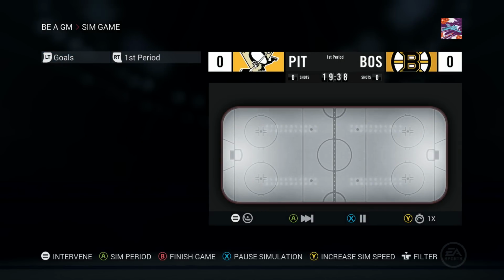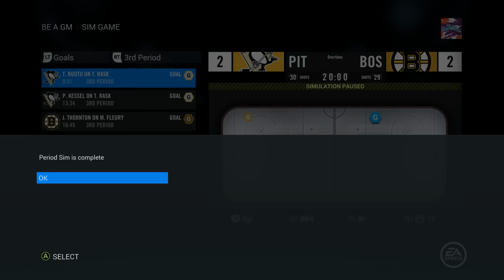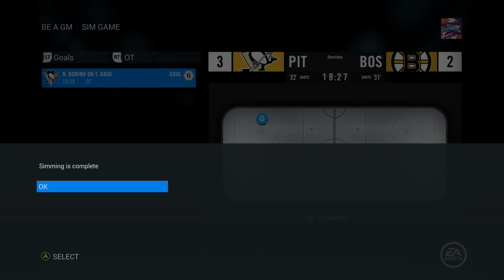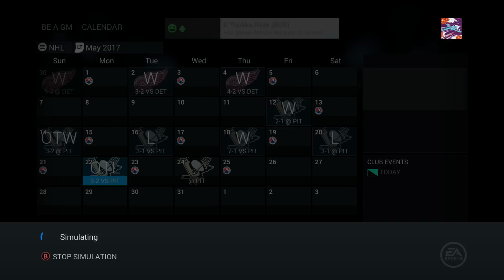So here we go. 6th game here. Theodore starts the scoring 1-0. Nothing in the second. And tie game. Ruutu and Kessel. Thornton gets 1. So 2-2 going to overtime. Bonino there with the OT winner. Okay, I'm getting a little scared now. Going to Game 7 here.